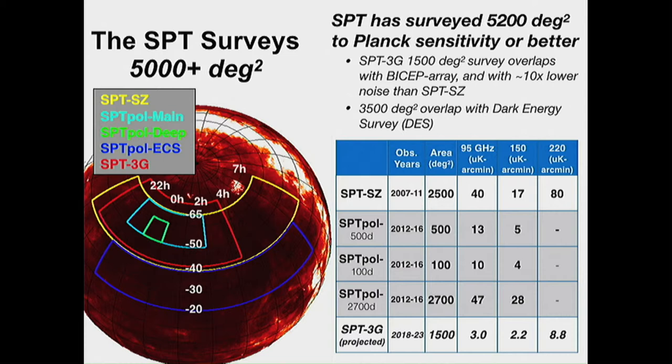For the SPT, we've been observing for 13 years now with three different cameras doing various surveys. In total, we've surveyed about 5,200 square degrees to Planck depths or better, outlined here. Yellow is the main SPT-SZ survey, the first survey we did, 2,500 square degrees, and a lot of the Chandra observations that we've done with SPT have been based on that data so far. SPTpol went even further north to observe another 2,700 square degrees. And then we've done a wedding cake survey where we've gone deeper and deeper with SPTpol, now going to SPT-3G.